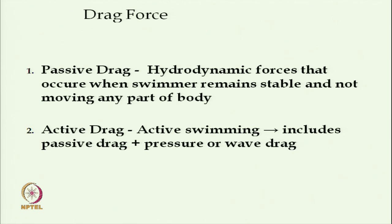One is called passive drag force, when the swimmer is stationary, that is, not moving, due to the hydrodynamic force that occurs when the swimmer remains stable and not moving any part of the body. This is called passive drag, and active drag is when the swimmer is actually moving. So, active swimming includes passive drag and pressure or wave drag. So, there are two drags, the pressure and wave drags, which are due to the movement of the swimmer.